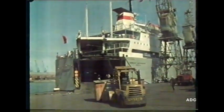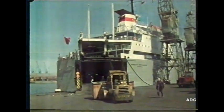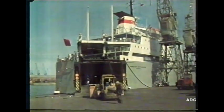What was that, ro-ro? Ro-ro, yes. What does that mean? Well, it's a ship which is loaded through the back end of the ship, which you run straight off the quay into the ship with a container or a lorry, and it's a very fast way of loading ships. Ro-ro is short for roll on and roll off. With containers, you just drive them straight onto the ship.